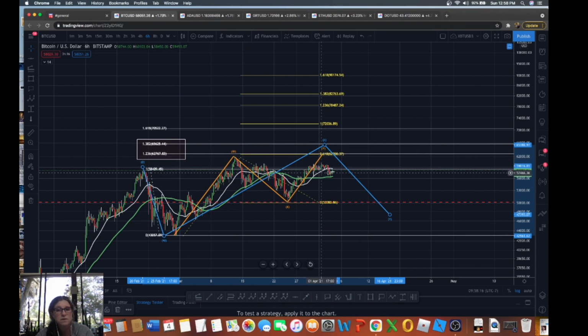This could be the end of it, or we've got another little kick to the high. Now this is the bearish scenario. Once we create this Y, that's when we take off for the 5th wave. So even though it's a bearish scenario, it's not really bearish, because I feel like we have another wave up. At least another wave up, if not more.